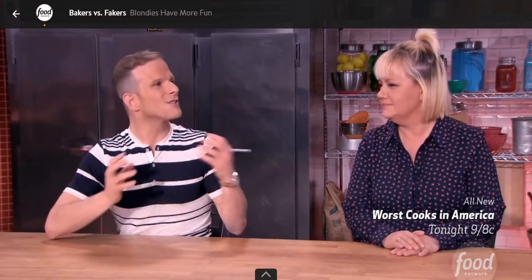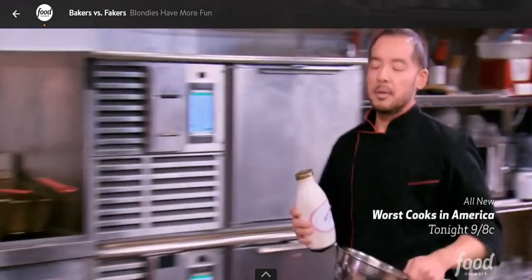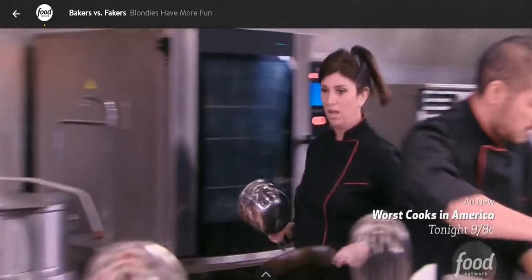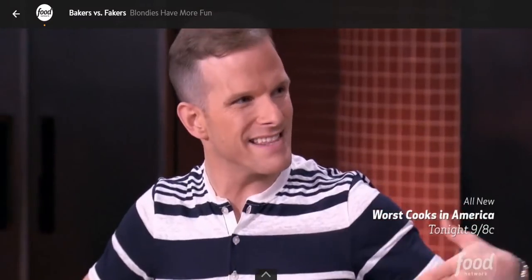Okay, so round 2, they can make anything they like, but they must use melons. What do you think? There's so much water content in them and very little flavor. So the key to this is extracting the real melon flavor and enhancing it. So I think a baker is going to enhance it with chili or limes. Melons need a good supporting character to go along with it. I have never seen anything baked with a melon before.